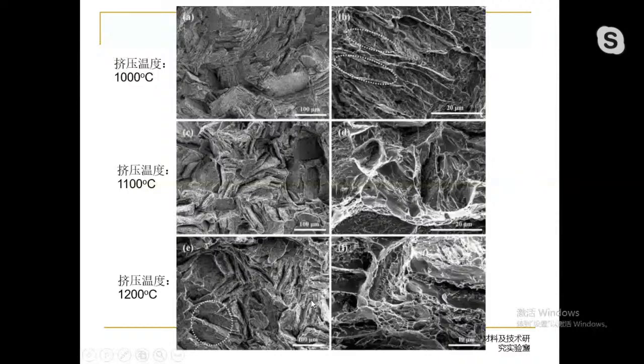With the higher extrusion temperature, the strength does not really change, but the ductility is slightly reduced because here there's some coarser grain or coarser structure, which is easier to initiate cracks. But with 1,000 degree extrusion temperature, the bonding between the powder particles is still quite good because the strength is quite high, but it's not as good as the 1,100 extrusion temperature sample.